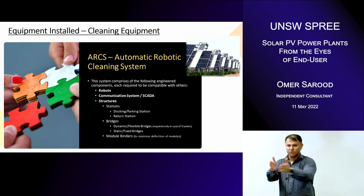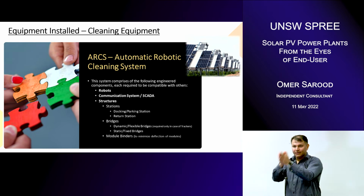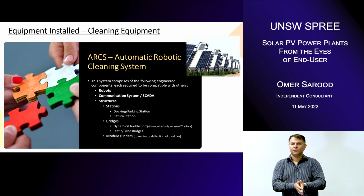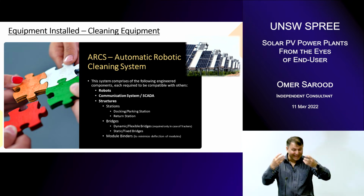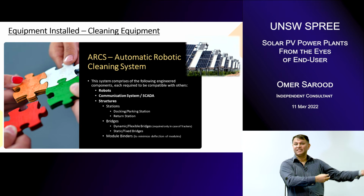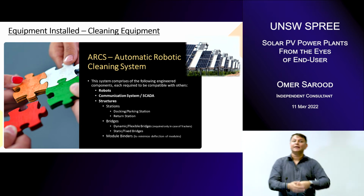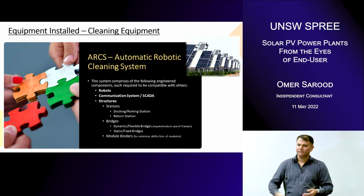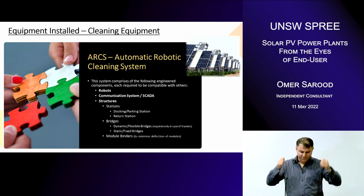it's a system. It's not just one machine. That machine, in order to make it fully functional, needs to be communicating through a communication system, needs to be integrated into the power plant. If it is not integrated, it may become a problem later on, or it will definitely cost you more. And I have enough numbers with me, at least, to say what I'm saying.